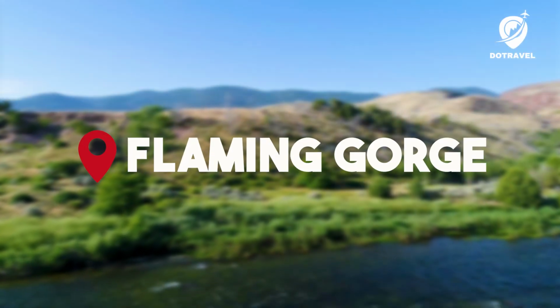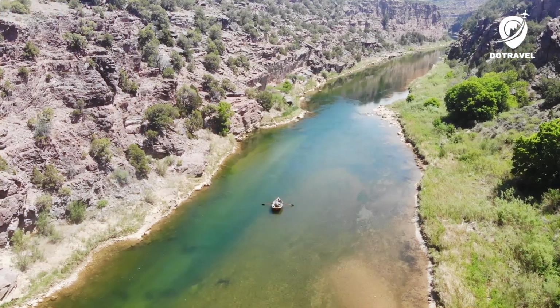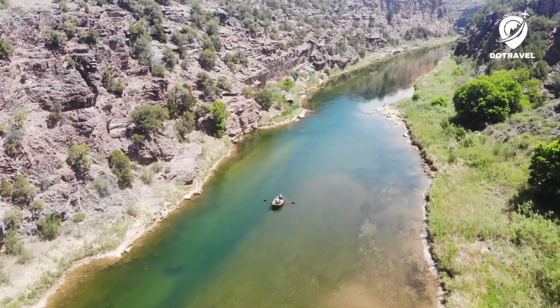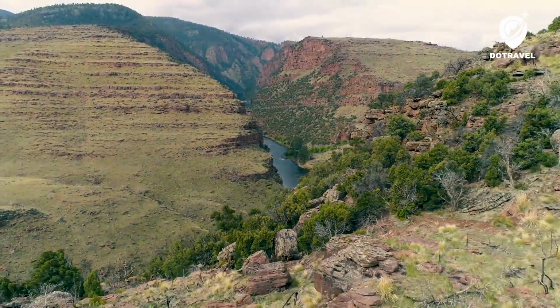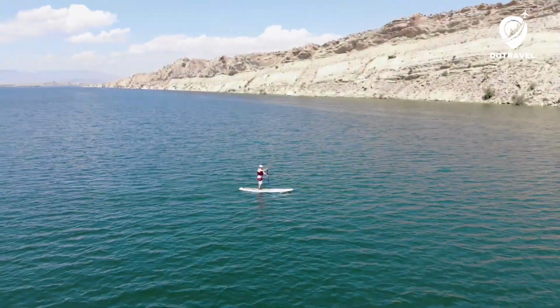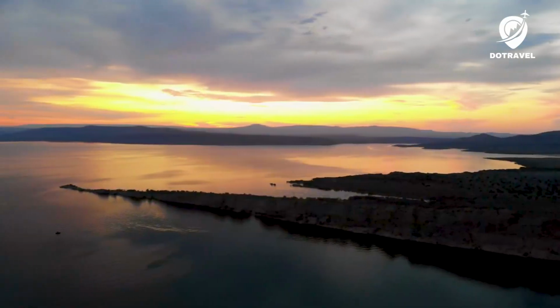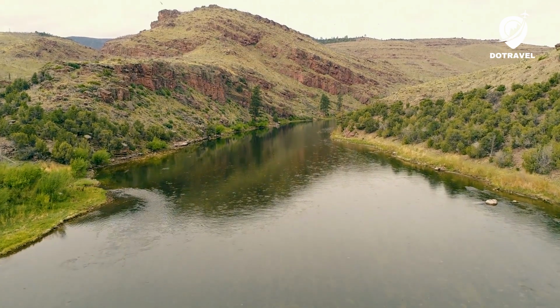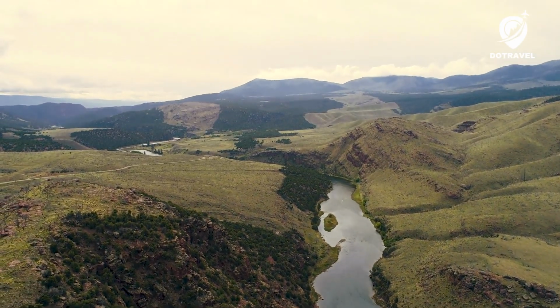Number 8. Flaming Gorge. Straddling the Wyoming-Utah state line is the fantastic Flaming Gorge. A massively popular national recreation area, it has all kinds of epic outdoor activities to enjoy with spellbinding scenery, nature, and views. Formed by the damming of the Green River, its gigantic reservoir is the park's main feature.